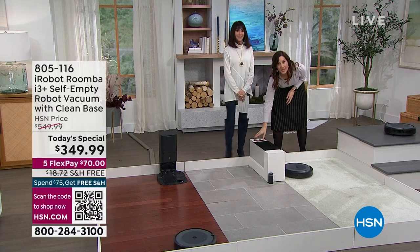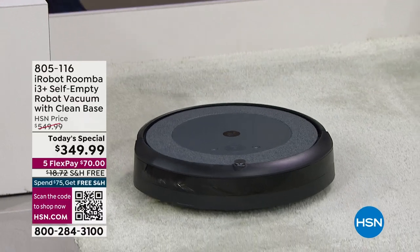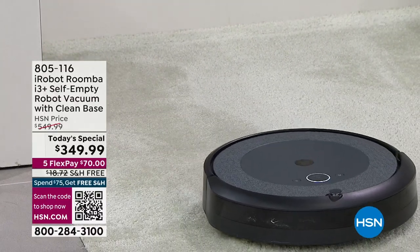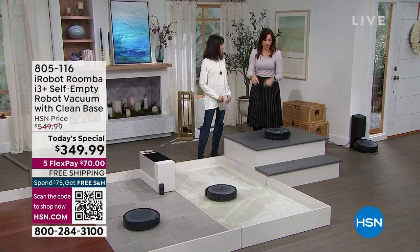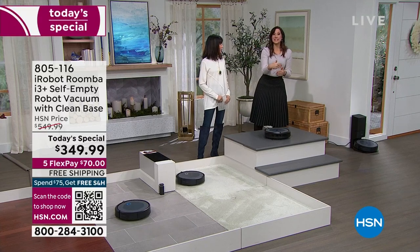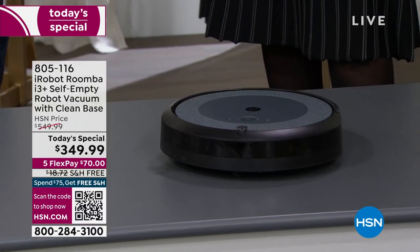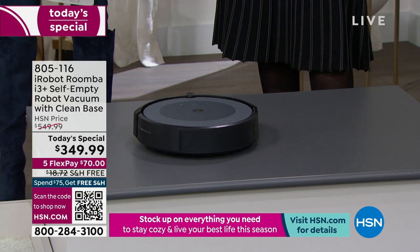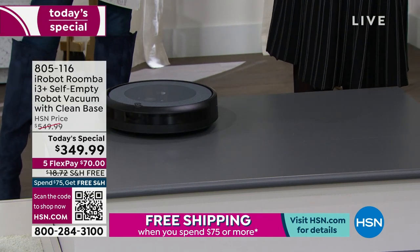One of the big questions I get is, will it fall off the stairs? Will it go over a ledge? Not only do we have the dirt detect sensors that you see, we also have what are called cliff detect sensors. There are four along the front. It's going to sense that there's a drop off, stop, and then back up. So you never have to worry about it going over. I have one upstairs, and I've got a three-story staircase. Never have to worry about it.